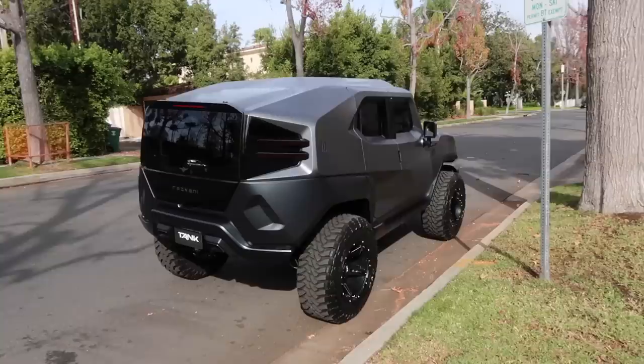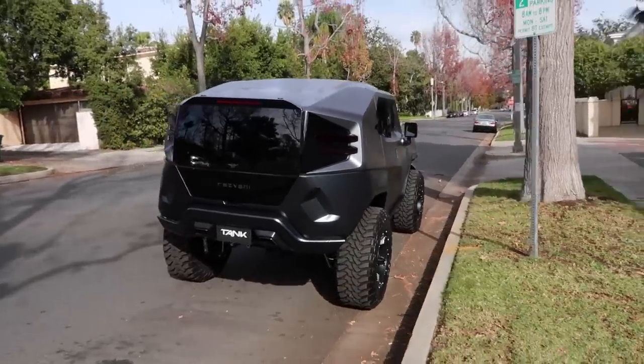Now it looks really big from the outside, it looks imposing, it's menacing, it's wild. But when you drive it, it drives just like a Jeep Wrangler, which isn't that intimidating to pilot whatsoever. Yes, I'm really high off the road, looking over the hood, looks like I'm driving a semi-truck, but it's not actually all that wide of a vehicle, which means driving it around town isn't that difficult.